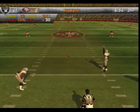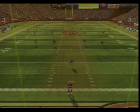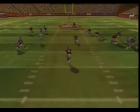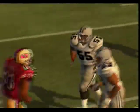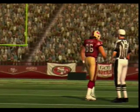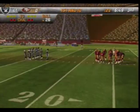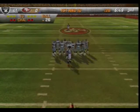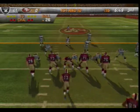Sapp is back and ready to put this one in the air. Sends it sailing. This one is taken by Lindsey. The offense couldn't get anything going on their last drive, going 3-and-out. First and 10. They'll start the drive at the 26-yard line.